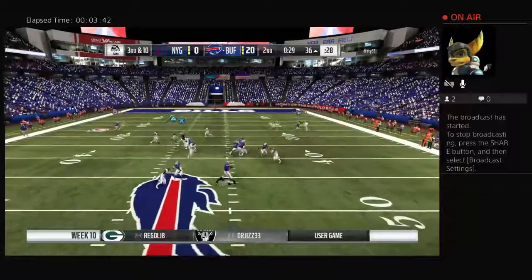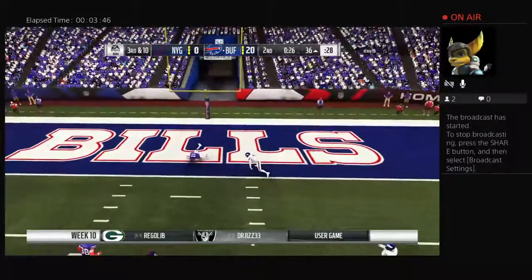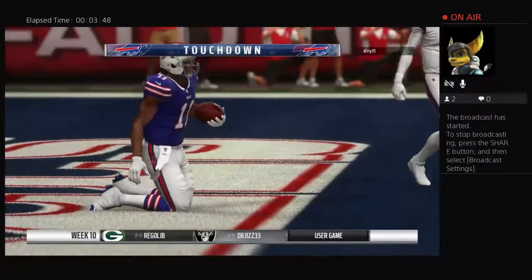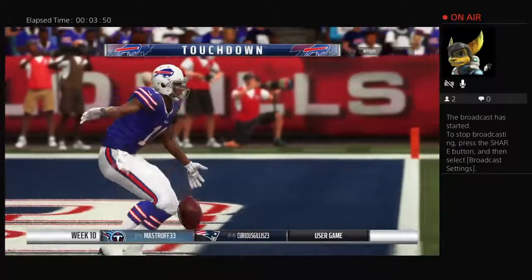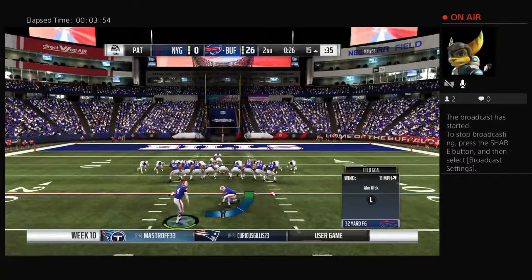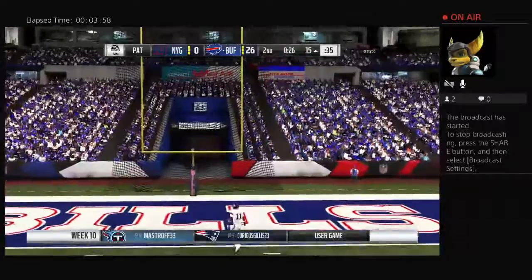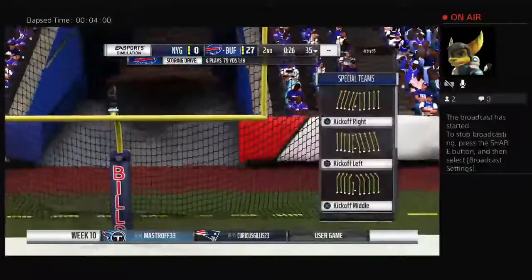On 3rd down, Newton. It's caught. Jones. And he is into the end zone for a Buffalo touchdown. As his guys are in for 6. And the Bills will add on to their lead. And that stretches the lead to 27.